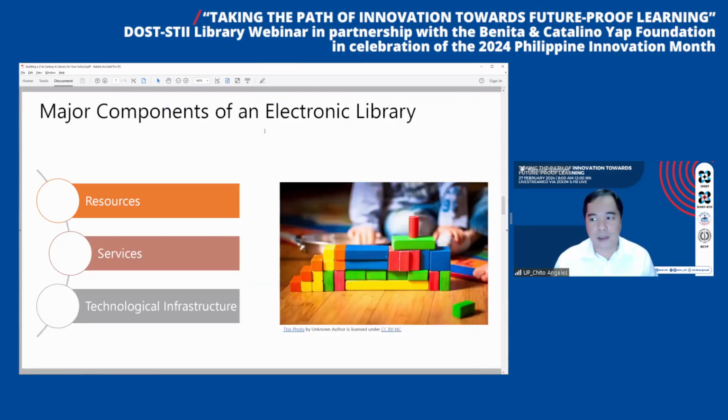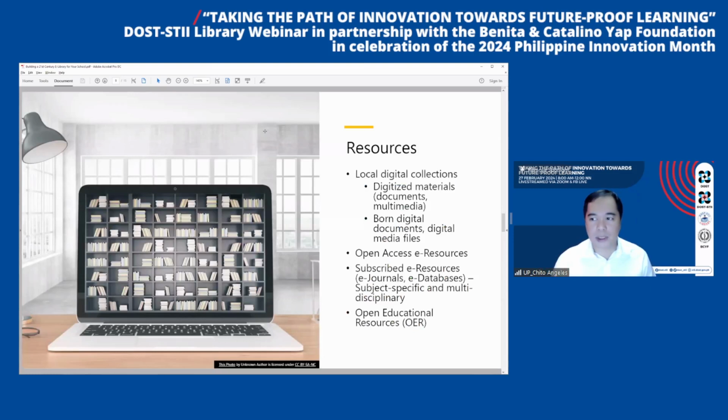Okay, so here are the major components of an electronic library. I mentioned resources, services, and technological infrastructure, but I will discuss the individual components further. So first, we go to resources. What are the resources available in an electronic library?